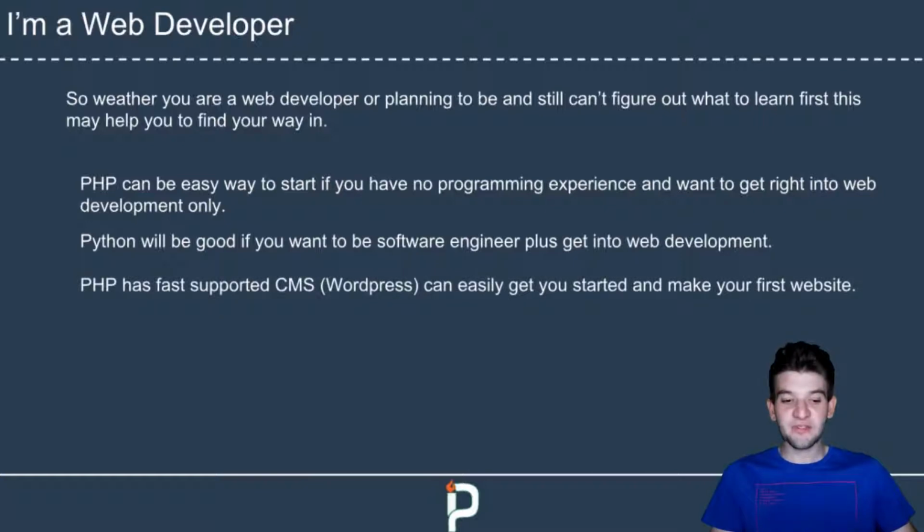Now, PHP has fast support for content management systems, or CMS, like WordPress, which can easily get you started and make your first website with a couple of clicks, just managing some scripts without even having that much skill. So if you're a beginner, this is just the right choice for you. Just go with WordPress, power it on, choose a template, and deploy it as a ready-made thing.